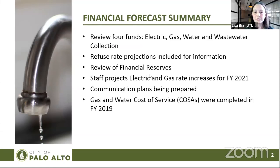So as I mentioned, this is a 0% rate increase for water for fiscal year 2021. And then we'll also talk about wastewater, and that is also 0% that we're coming forward with. Just to mention, electric and gas will be coming to you next month, and those do have small rate increases associated with them. The gas and water cost of service studies were completed in fiscal year 2019. And we are currently in the process of working on a cost of service study for the wastewater utility.